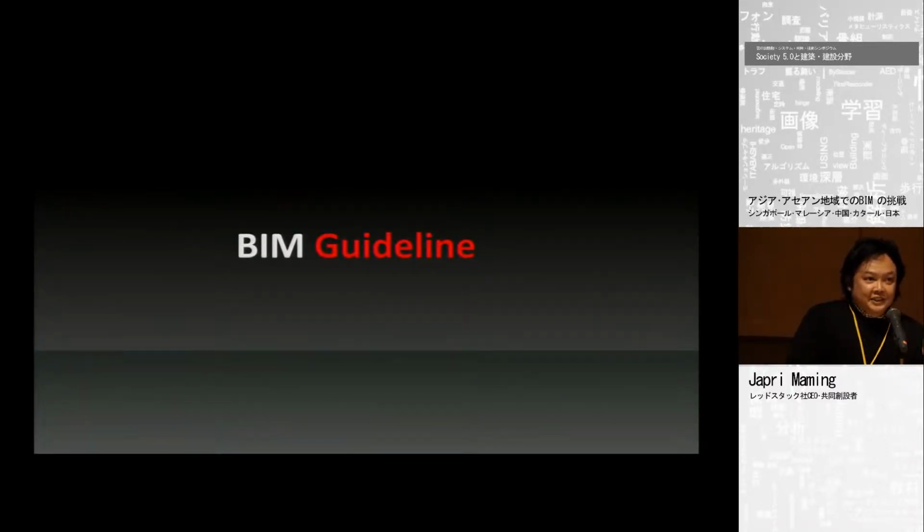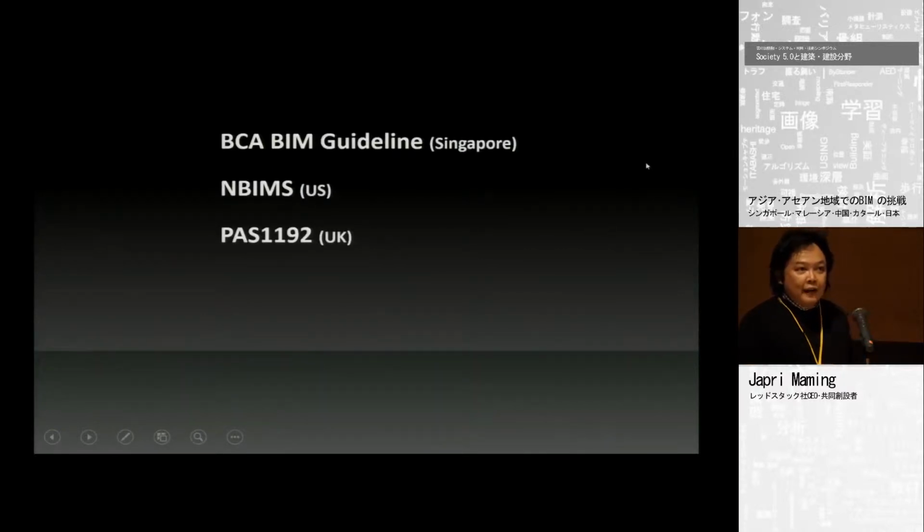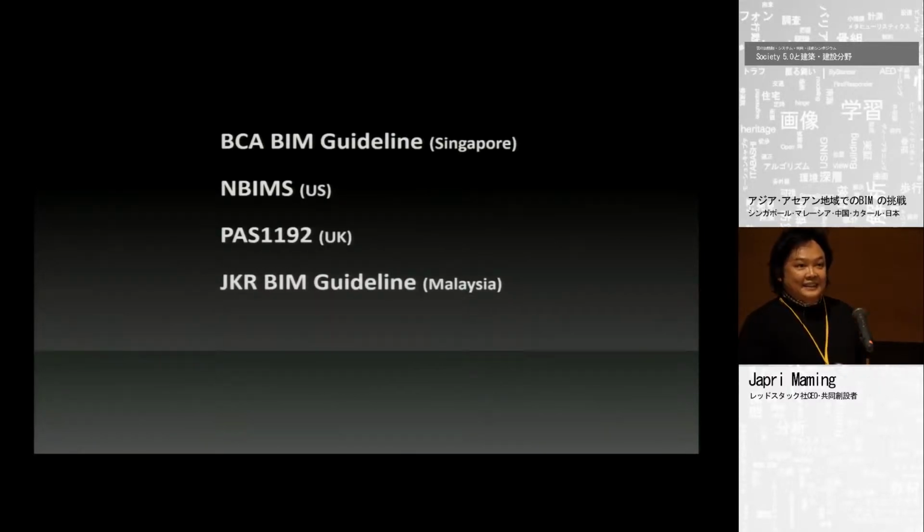Whatever we do, we must have a standard, and it is important to have a guideline. Nowadays, you can see all types of guidelines initiated by the government. For us, we use information from Singapore. It's called BCA, Building and Construction Authority of Singapore. They started the BIM process about 6-7 years ago. There are American standards, called National BIM Standards. And of course, the British Standard 1192. And even Malaysia itself came up with a BIM guideline called JKR. JKR stands for Jabatan Kerja Raya. That is in Malay. It sounds like the same as a construction authority.